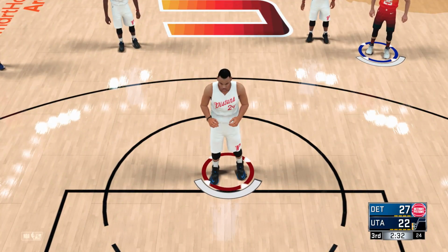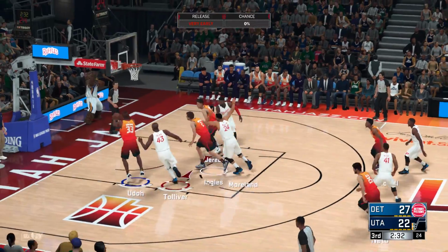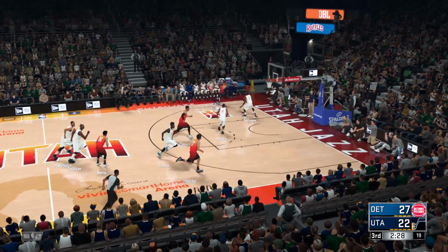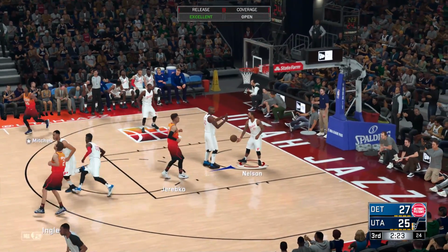The Pistons have come up with 3 misses on 5 attempts so far at the line. And that one misses. Doris, they say that one of the toughest things about calling a game is balancing pure basketball knowledge with entertainment. What's your approach with that topic?